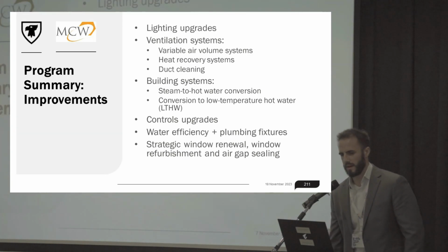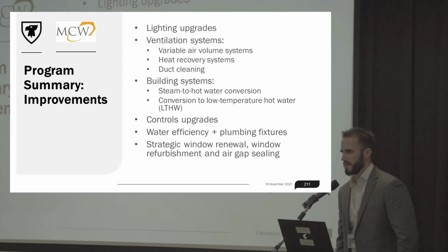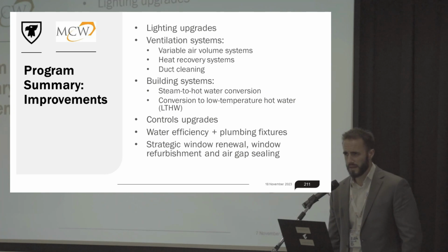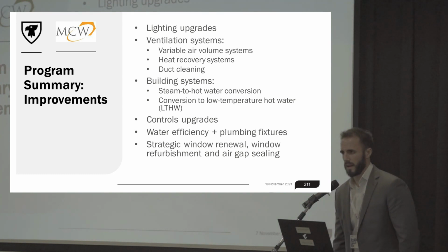What did make it through: there's still a lot of fluorescent lighting throughout the building, so even without an EPC, we knew we had to change that, but that's of course going to be included in the overall project. Again, Ted will get into more detail on the more interesting measures. We touched on the ventilation system, so adding variable air volume, heat recovery, and duct cleaning. Then the building system, converting from steam to hot water, which is a big part, particularly for the carbon intensity, and making it a low temperature hot water, which really helps, especially down the line as Dalhousie looks to further improve the campus energy intensity, and it gives the ability to tie in with a variety of potential clean solutions later on.